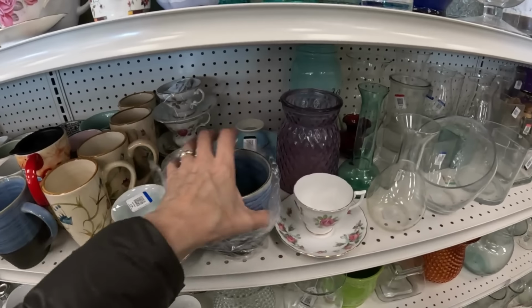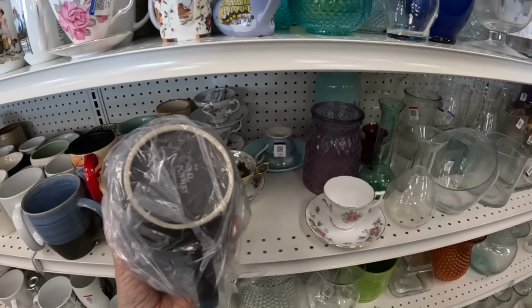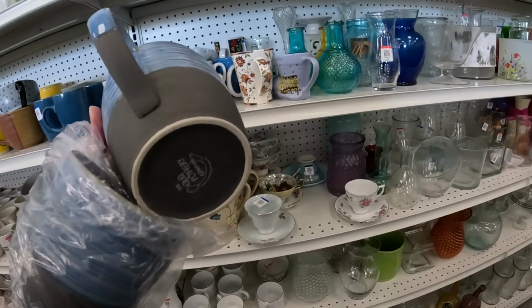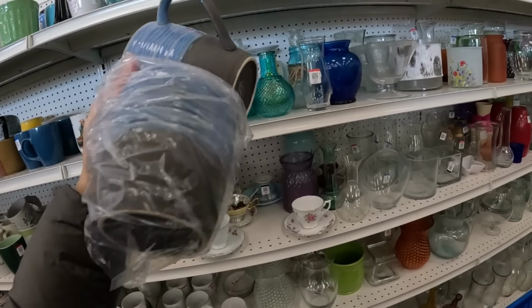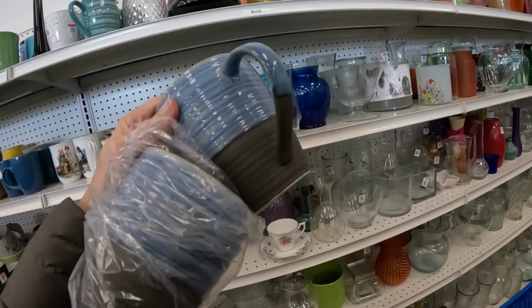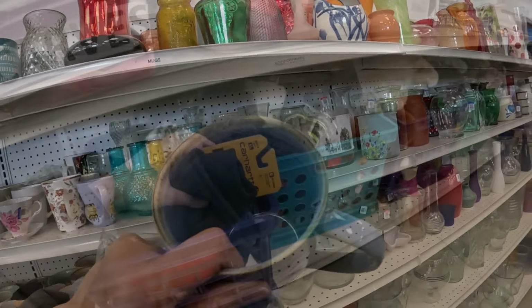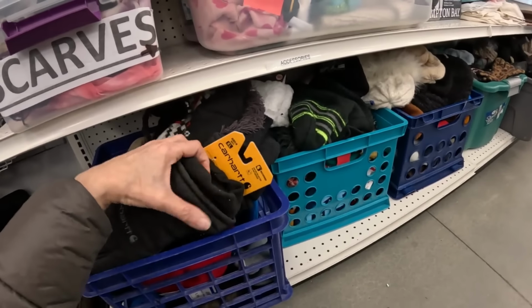$4 for the 2 mugs. This one looks to be in good condition too. I'm thinking the two of these can probably do, I'm going to say 24 to 27 for the two. So for $4, that's an absolute yes. Nice big cups.